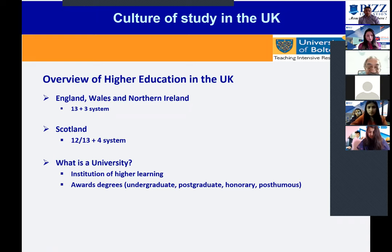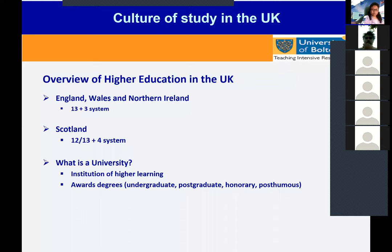Universities award degrees, and they can be undergraduate, postgraduate, honorary, or posthumous degrees. A posthumous degree is a degree given to somebody who is not living. He or she has passed away, and his or her work is recognized after they've passed away. The most recent example of somebody being awarded posthumously was Mother Teresa. She was posthumously made a saint a few years ago, about 2 or 3 years ago.